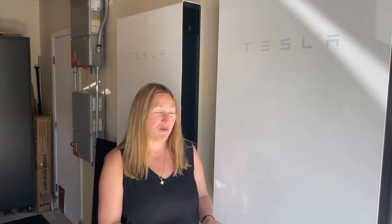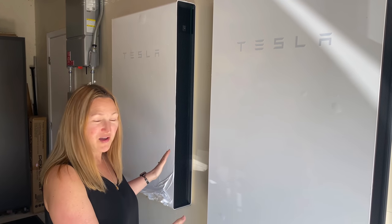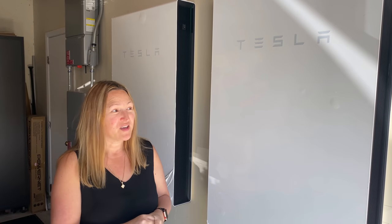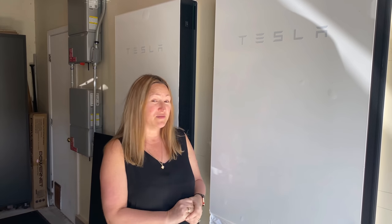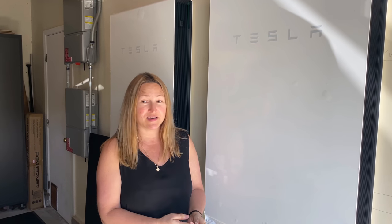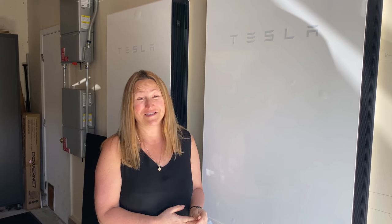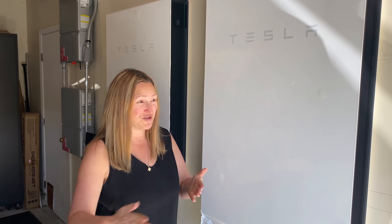So I'm here next to our Powerwalls. Part of the cost was 2 Powerwalls, so we can be completely off-grid if we need to. The Powerwall installation was done by a different crew. They came and did the Powerwall installation on December 26th, because if we didn't have them start that day, we would have been waiting until February to get them in, because they're scheduled differently than the roof.